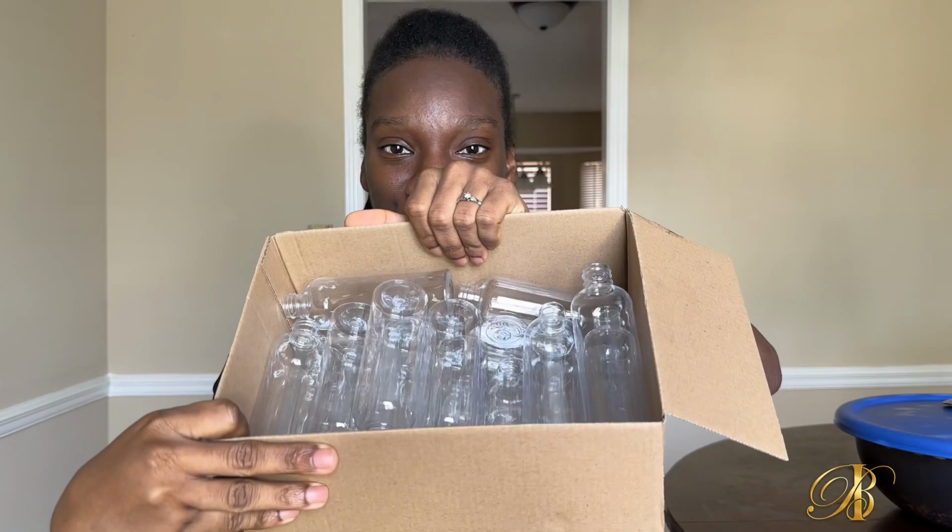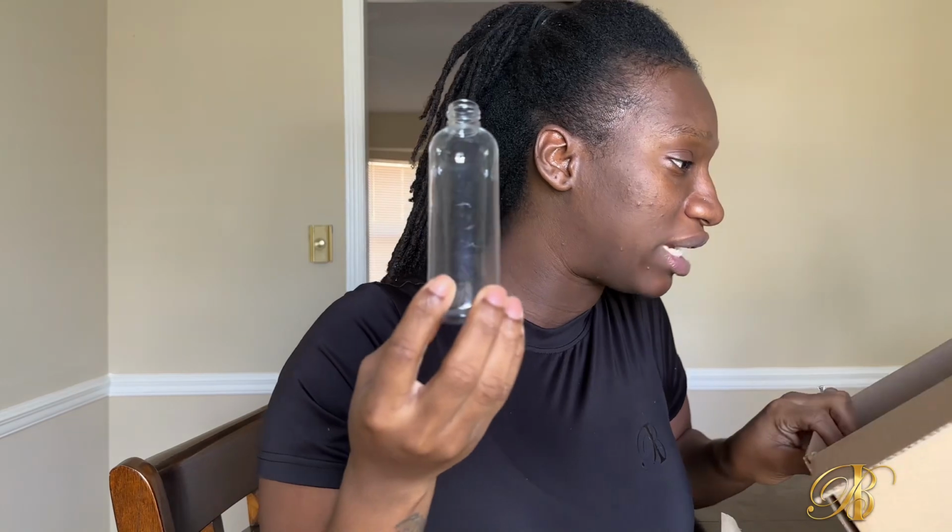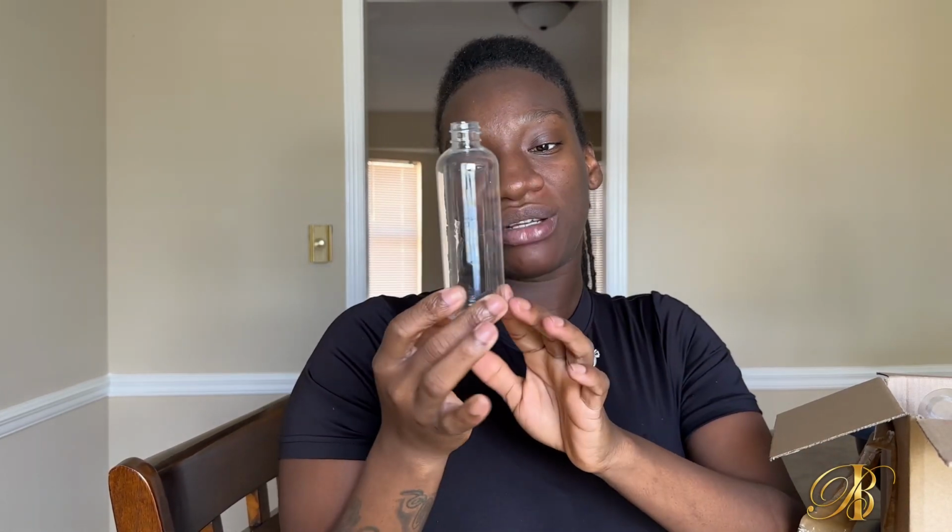All right, so now the last thing I'm gonna show you guys is this. I think I should just take it off, okay. So these are my bottles. These are the bottles that I'm gonna be using. And you know what is crazy? Oh, okay. I thought it didn't come with a top, but it did. Okay, never mind. But yeah, so these are the bottles that I'm gonna be using.